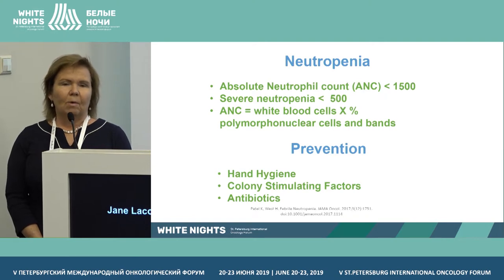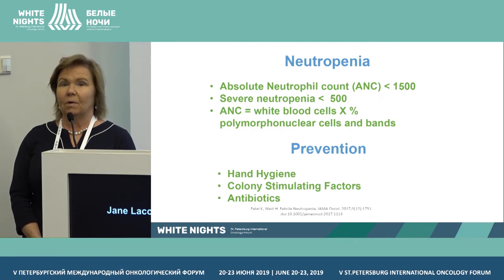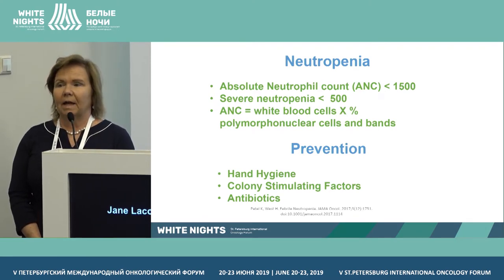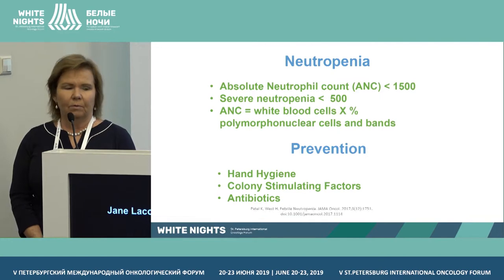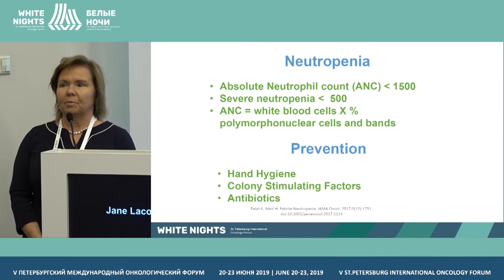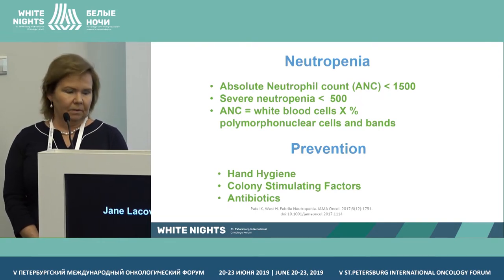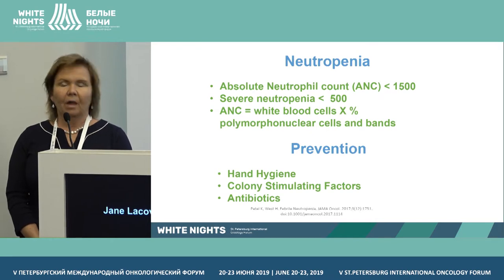So what is a good way to prevent febrile neutropenia? The first line of defense, as I said before, is hand hygiene, washing your hands. Every single time you go see that patient, wash your hands before you go in the room. Another way to prevent febrile neutropenia is by administering colony-stimulating factors. Another way is to administer antibiotics.